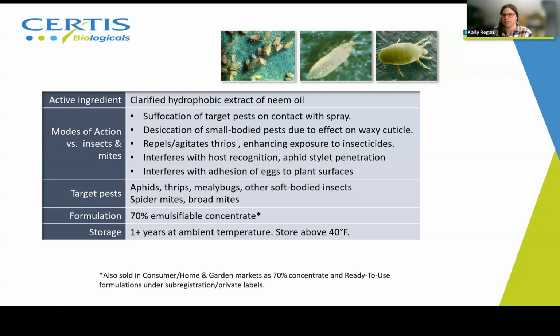It's going to agitate pests like thrips and repel them from feeding. They don't like coming in contact with this, which, because you're agitating them, can also help increase efficacy of other insecticides you might be using in your program because it's going to increase their exposure. Because it has a fairly strong smell, it also can help interfere with host recognition. So when insect pests are trying to find host plants, if the plant smells differently, they're going to have a harder time locating that food source or habitat.